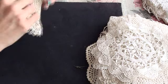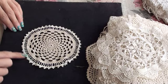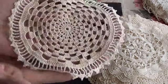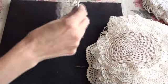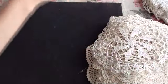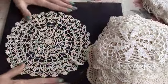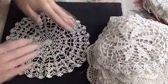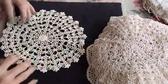That's pretty. And that one, which is kind of beige with a slight colour difference on the edge, more cream than beige. And that one. And then this one. Oh, that is like a spider web. Isn't that beautiful? Again, you know, in a lace book, these are great. And then that one.